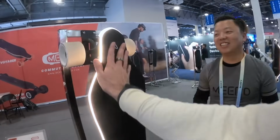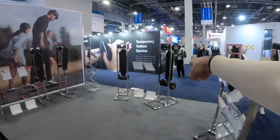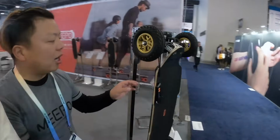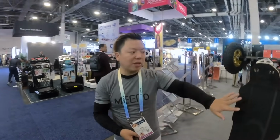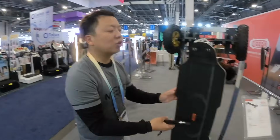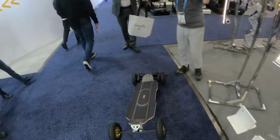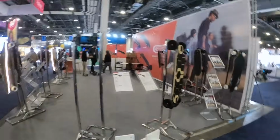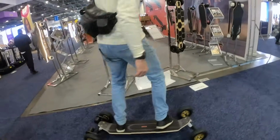That's a beautiful deck too. I've never ridden on the more off-road style ones. Do you like those? Personally, it's not my style, but for people who go to woods or the trail, they definitely like this. It's super stable. That's a bit on the front. Oh wow, look at that. That is awesome, man. Here, you hold that a second, I want to stand on it. Yeah, it's very stable.